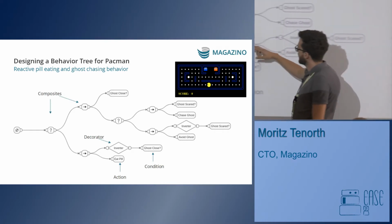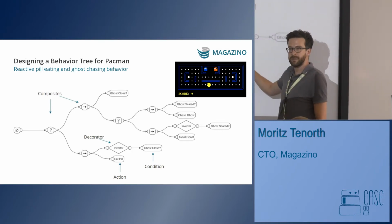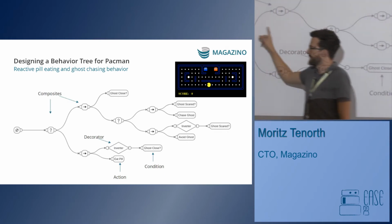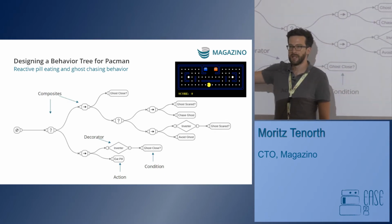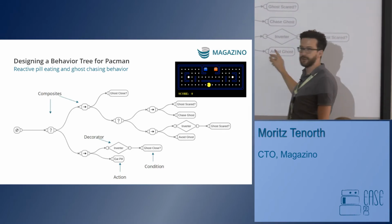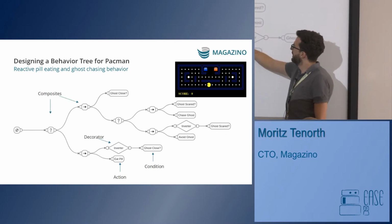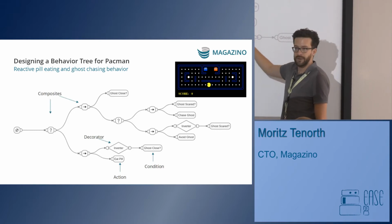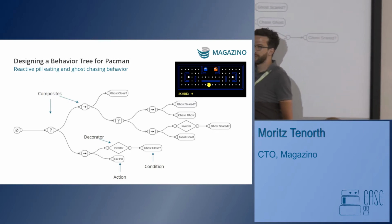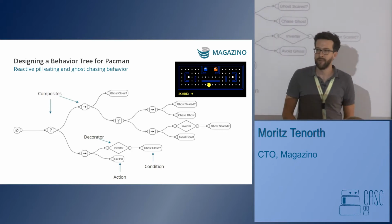And so what's nice about here is if this avoid ghost is being triggered, it returns running, it goes up here, and then the next sequence starts. And now it's basically re-evaluating these different steps, and is re-evaluating if avoid ghost is actually the best thing to do at the moment. So it could be that the ghost got scared, and that you should actually switch to this chase ghost thing. Or it could be that by avoiding, you actually got far enough away from this, so it's not close anymore, and then you should actually eat some pills and have a happy life over there.